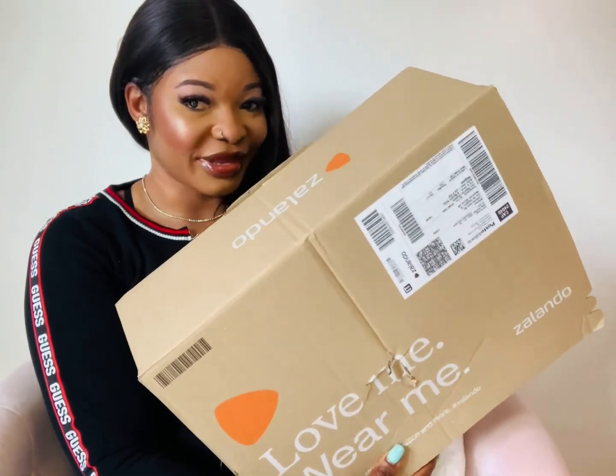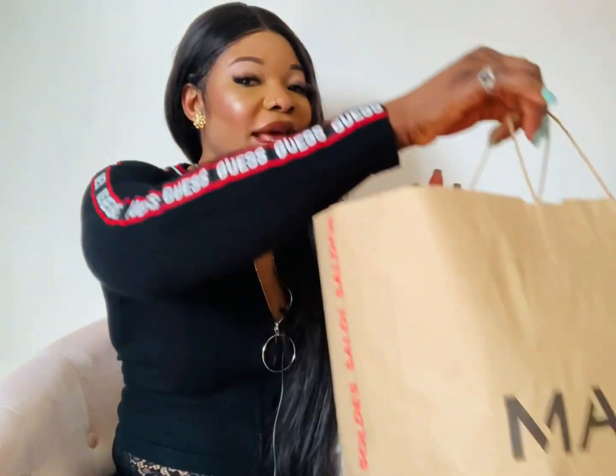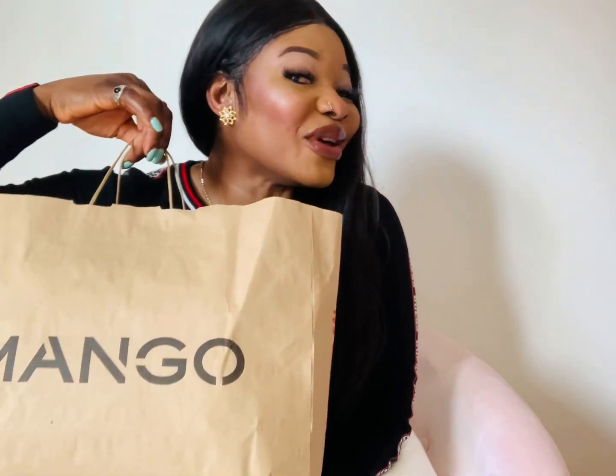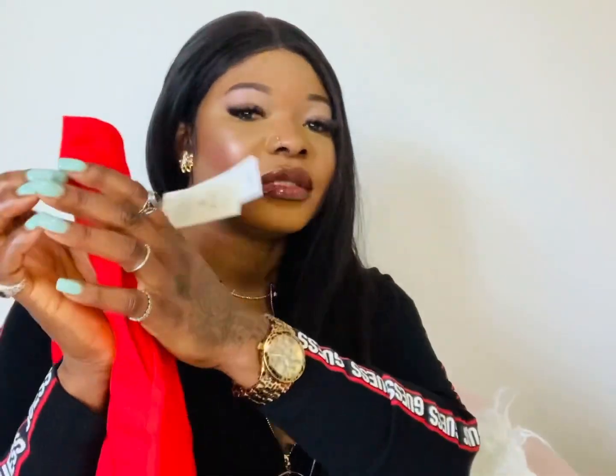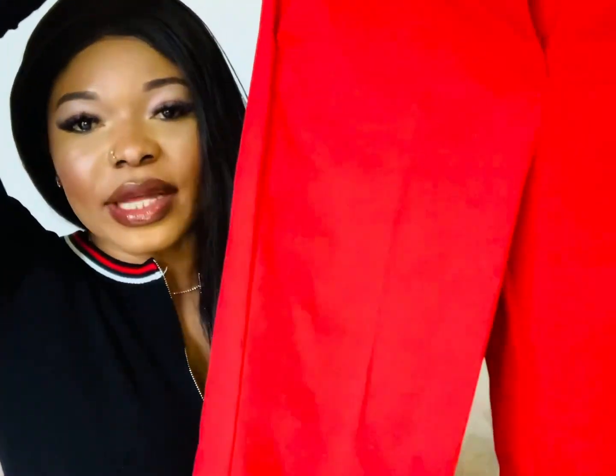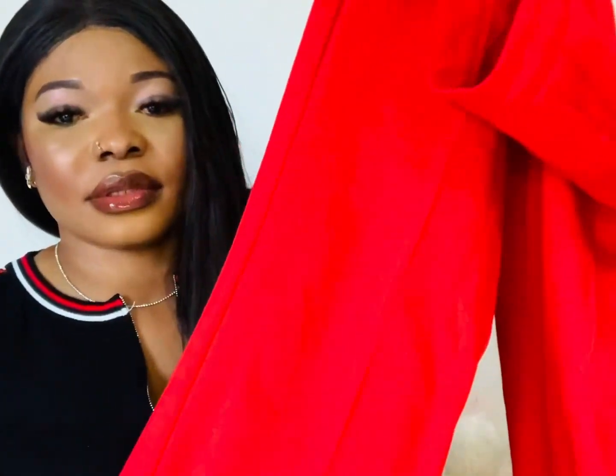So guys, in today's video, we're going to be unboxing what I purchased from Mango and Zalando. From Zalando, yeah. And the other one is from Mango. So we have a lot. So first, this one is the pants trouser. This red pants trouser, yeah. This one is from Mango.